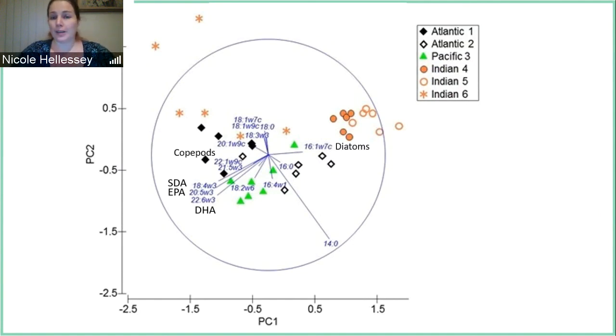So from this, we can already start to tell that the omega-3s, particularly within the digestive glands, are far less common within Indian krill, and that may be because they're not holding them within their digestive gland, they're metabolizing them straight into their whole bodies. But it may also be a case that, because there is a more consistent level of algae in the background environment within the Atlantic and the Pacific, the krill within these ocean basins are able to keep much higher levels consistently within their digestive gland, even though we don't see that within their stomachs.